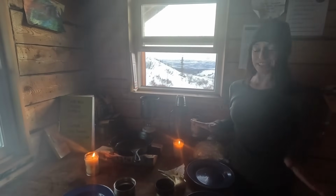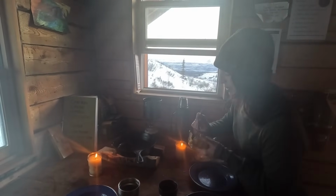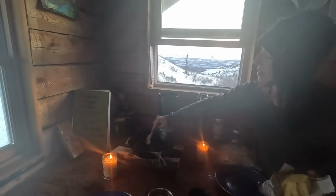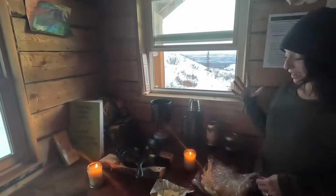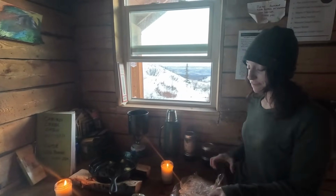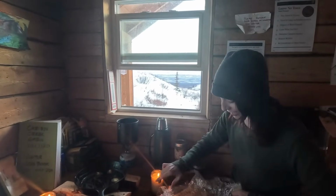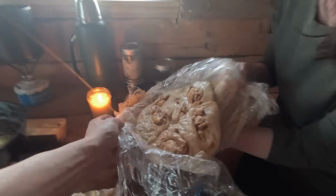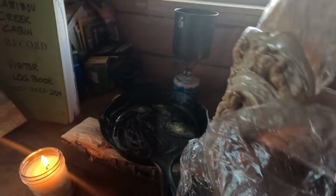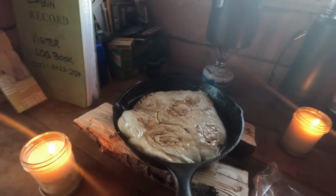All right, we're gonna get to cooking these chai spice sourdough cinnamon rolls on the top of the wood stove. Heating the lid. We'll see how this works. So I had made these and then froze them, and now they are defrosted. So we'll see how these turn out. I'm just gonna flip this whole thing over on here. Ooh, that worked out better. That worked better than I thought it would.